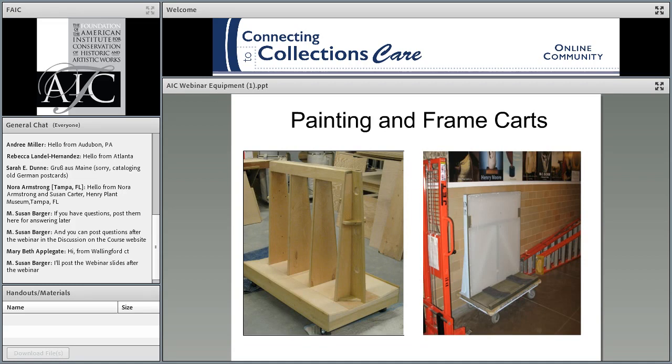So, painting and frame carts. Now, I'm going to show you a variety of these, and you'll see any place you travel to and you look at frame carts, everybody's got a little bit different one. And they're custom, again, custom made to what you need, and there's a variety.